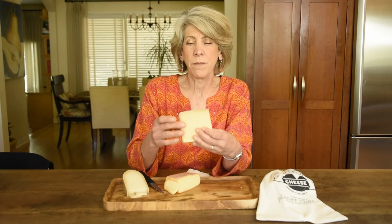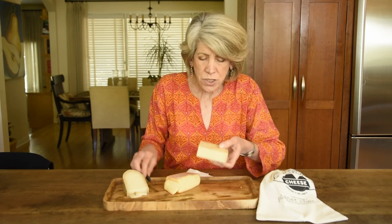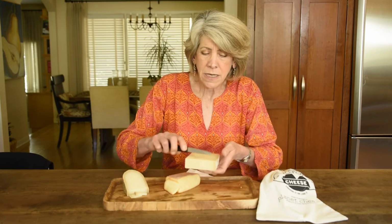And look at it. The shape is unusual. It's made in a kind of a block form. And it has a natural rind with a white bloom on it. But it's really kind of a cheddar. The cheesemaker, an owner, would say it's a cross between a cheddar and a Comté, which is a French cow's milk cheese. So raw milk, Farmstead, cheddar-like, but not entirely with this kind of rind. Gorgeous uniform color.